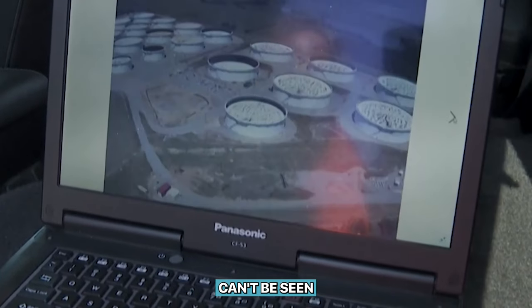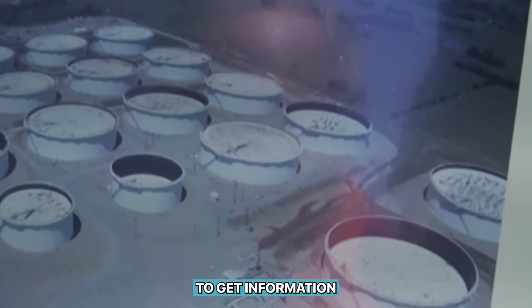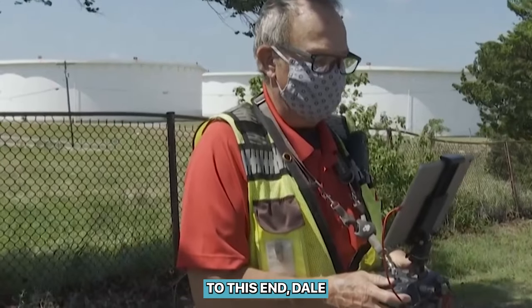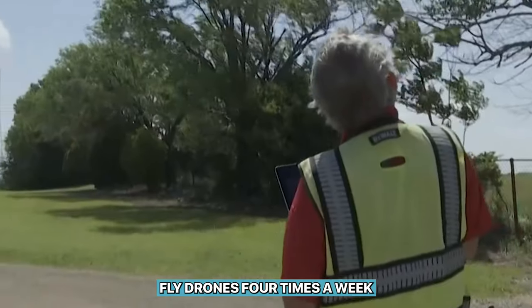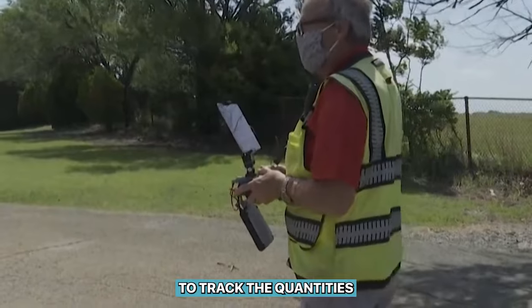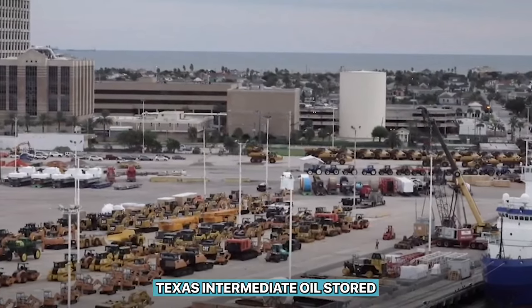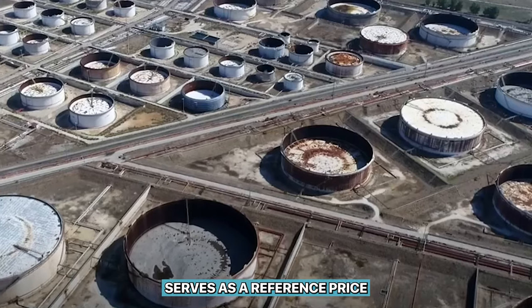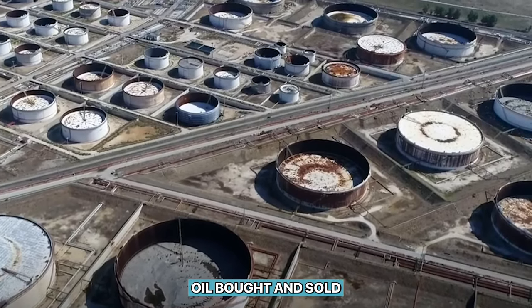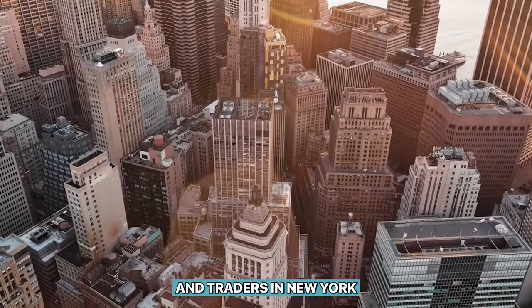The black liquid can't be seen from outside the structures, so some people have found a fascinating way to get information about the storage. To this end, Dale Parrish and his colleagues fly drones 4 times a week, taking color and infrared images that enable them to track the quantities inside. The West Texas intermediate oil stored in this small Midwestern town serves as a reference price for crude oil bought and sold by refiners in Asia, hedge funds in London, and traders in New York.